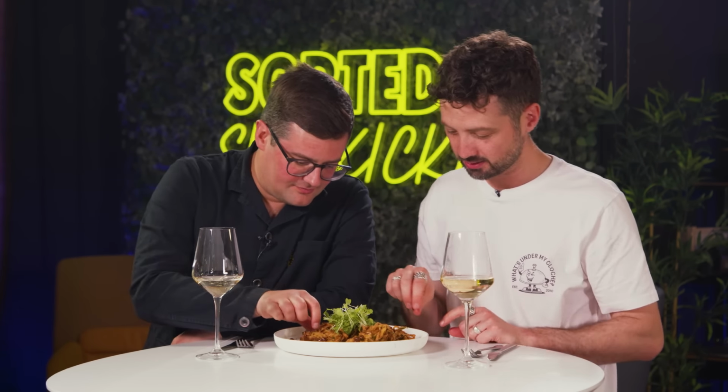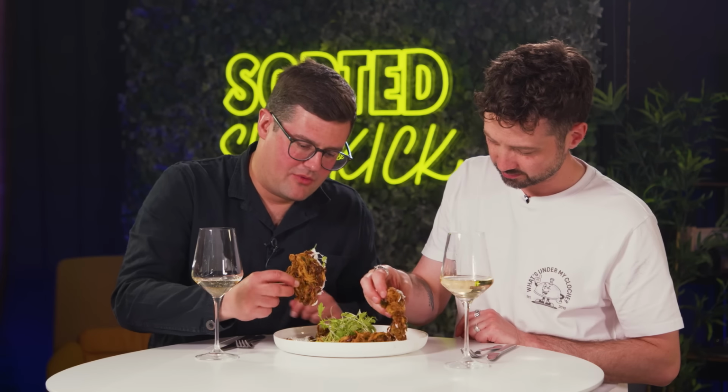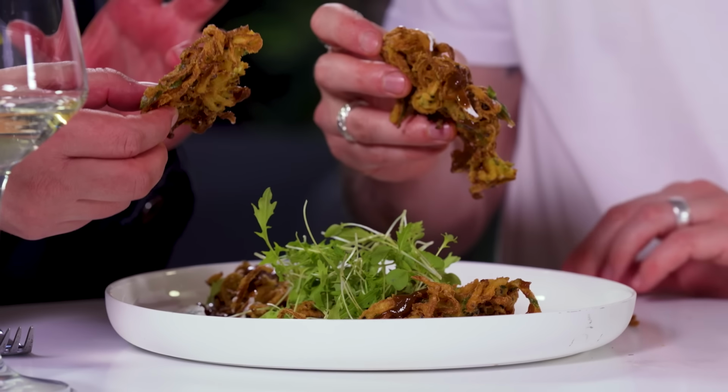Put them down. Finger food. Get in. Pakora. Okay. Pick one up, smush it around. A little bit of yogurt, a little bit of tamarind. Cheers. All the textures, the sweetness of onion. Oh, wow. There's so much flavour.